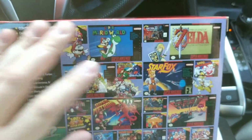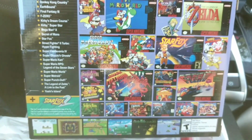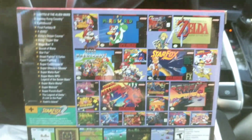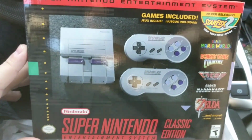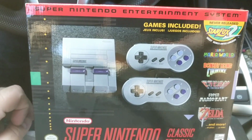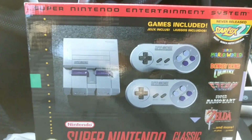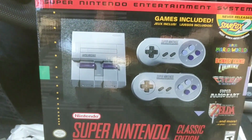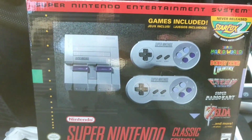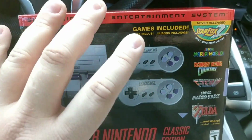I wanted one just because I think it's pretty cool. It's actually kind of nice that a company like Nintendo would come out with an official product, and not one like the Flashback systems, like they do with the Sega Genesis games and the Atari games. Even though those are licensed from Atari and Sega, they're manufactured by a third-party company and distributed by a third-party company. This is all internal through Nintendo.